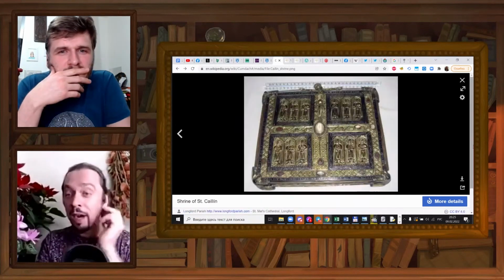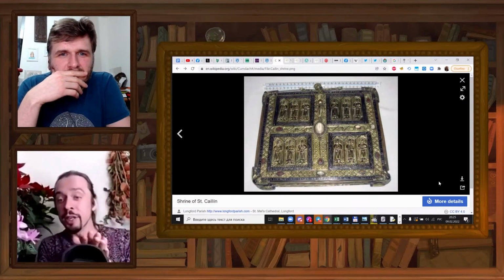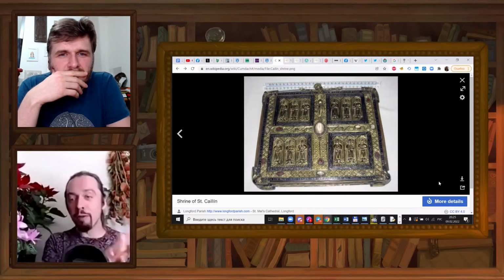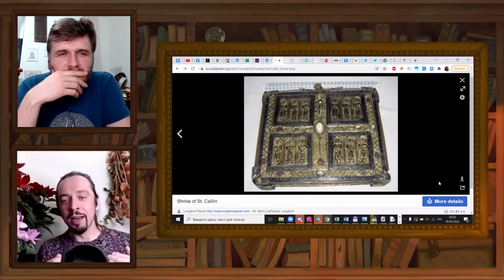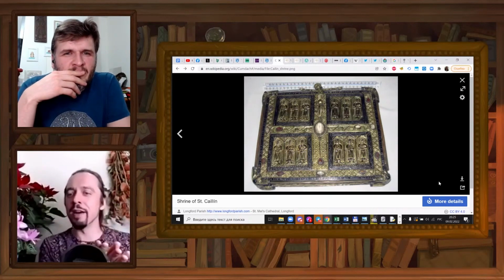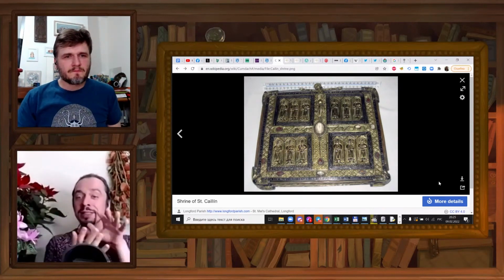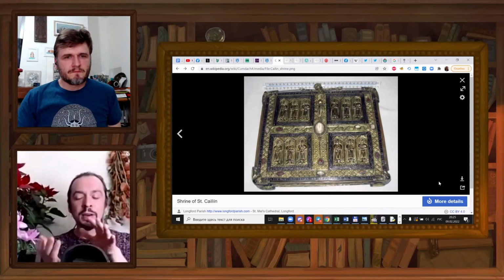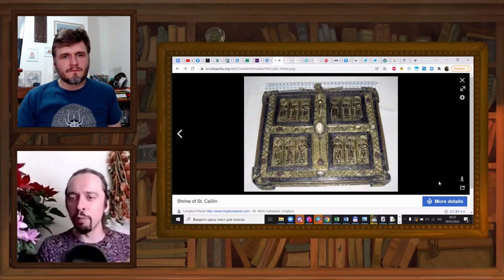It's also interesting how these were used. So they were not kept in churches. They were very powerful objects. They were taken to battles. And often people didn't even think about what's inside them. Almost always they were books associated with some saints, but people didn't treat them as books. They treated them as magic objects.